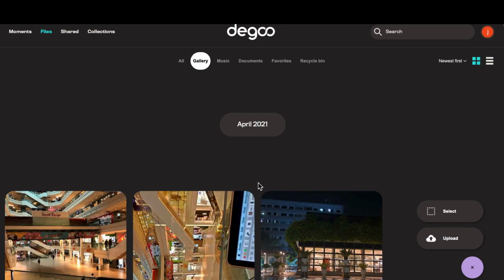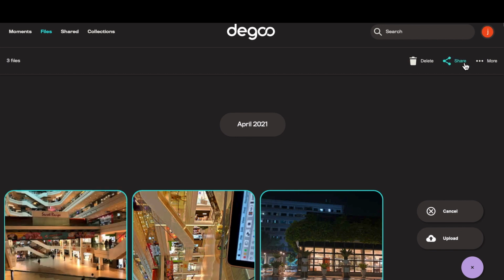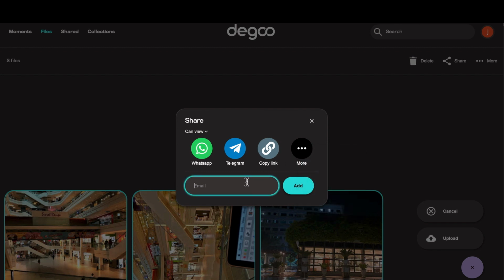Clicking on the Files tab will bring you to a gallery view, which allows you to do multiple selection for sharing or multiple deletion. It's pretty easy to share files in Degoo. Simply select the files, click share, and copy the generated link. Just like Dubox, a user will need to have a Degoo account to view your shared photos. Unlike Dubox, Degoo doesn't allow for copying or renaming files because it's more of a photography service.